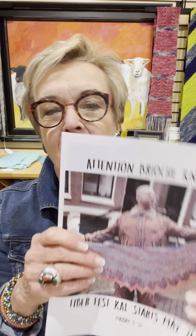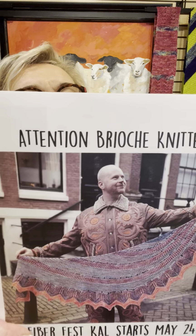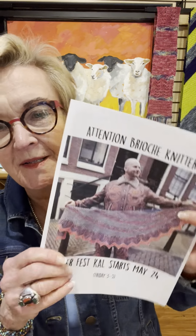Just some suggestions, so don't forget. Starting on May 24th, that is not this week, but it is the following week, right? She wants to have a crowd, so there you go. Brioche Fiber Fest shawl by Stephen West.